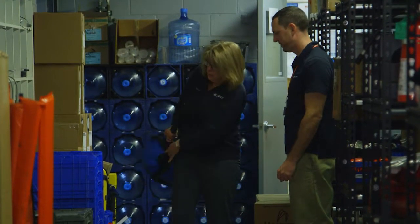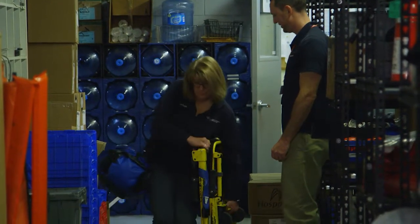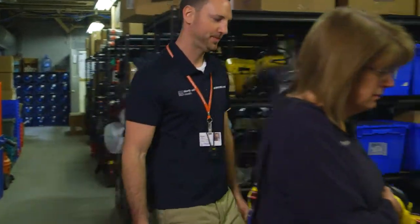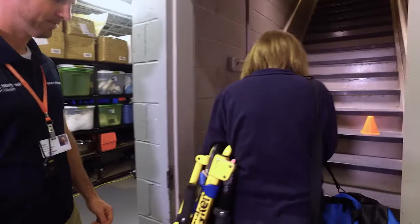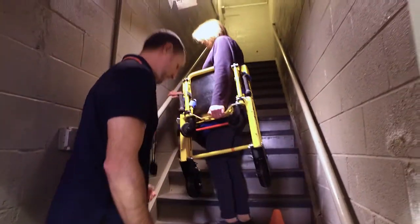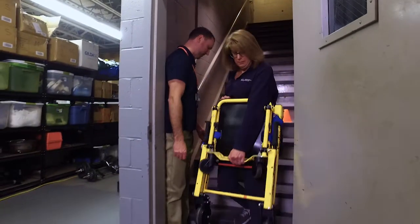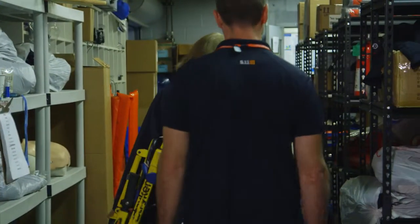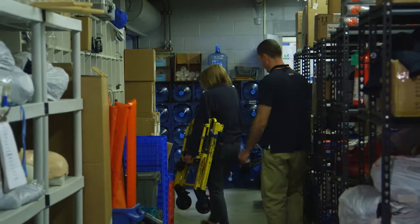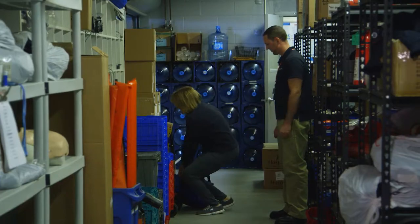For the following task, you will pick up the stair chair and ALS bag at a designated spot. While holding them in a safe manner, carry them for 50 feet, climb up 5 steps, turn around, step down the 5 steps, and carry them back to the starting point. You will then place both the bag and stair chair down at the beginning location using appropriate body mechanics.